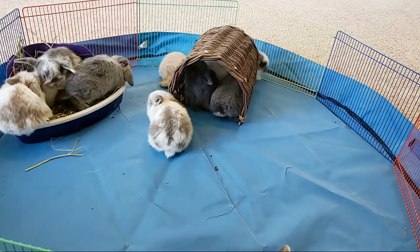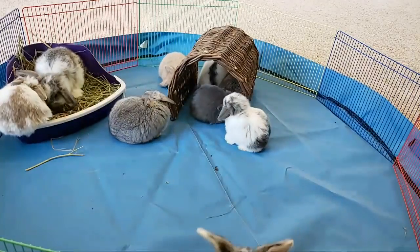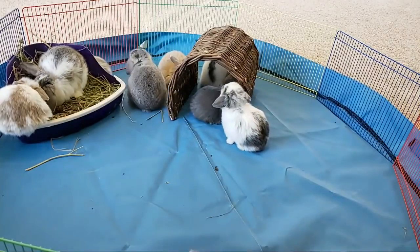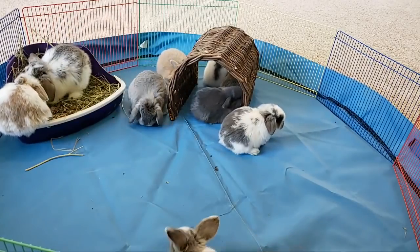Whether it be they had to postpone the flight because there was no air conditioning in the cargo hold, or the bunny got misrouted, or the connecting flight was late. It was tough. So I just do local pickups only.